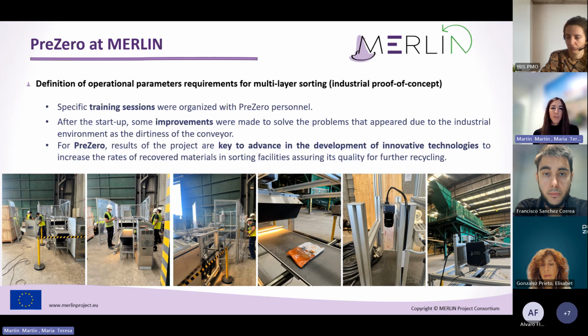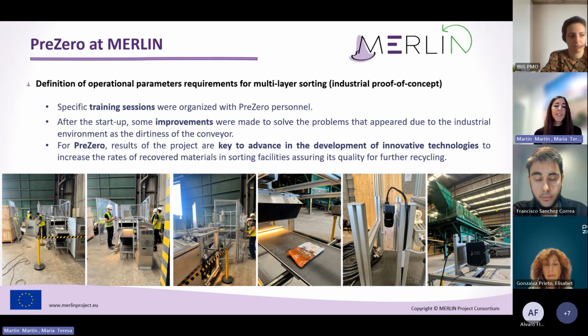For PREZERO, the results of the project are key to advancing the development of innovative technologies to increase the rate of recovered material in our sorting facilities, assuring its quality for further recycling. We saw that multi-layer materials are currently being rejected in our processes, or if not, they are contaminants in streams of monolayer components. So it reduces the quality of the stream and hinders its applicability to produce new products.